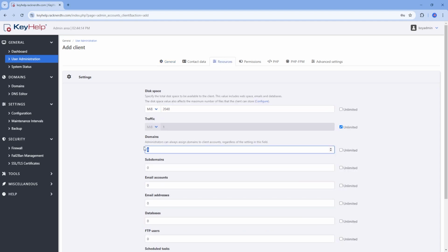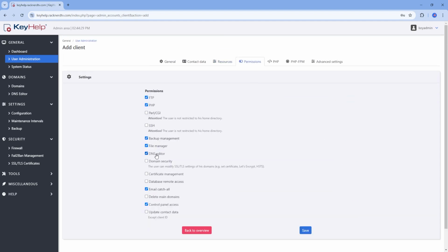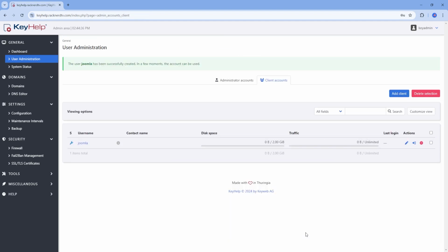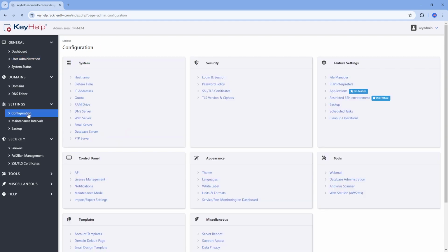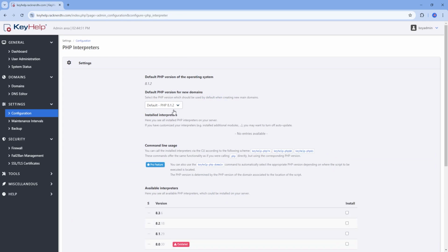You can customize the resource allocation according to your needs, but we're going to use conservative numbers here just to be safe. Once the account is created, we have to configure the PHP version. Joomla requires PHP 8.0 or above. Head on over to the Settings section and click on Configuration. Then find PHP interpreters. Here you can check out whether or not PHP version 8 or higher is installed.